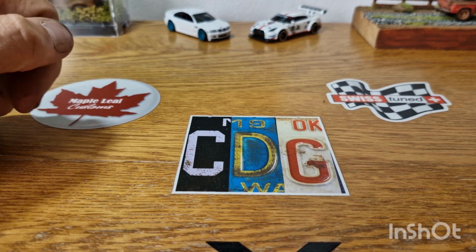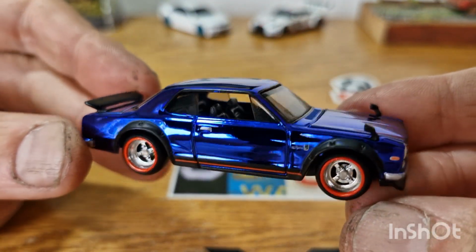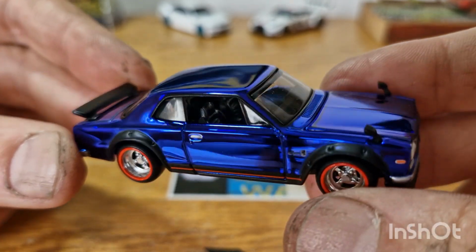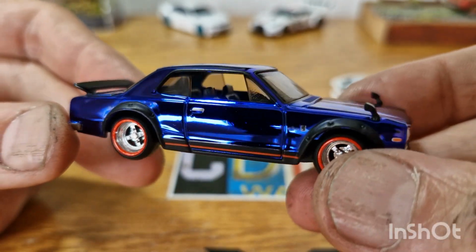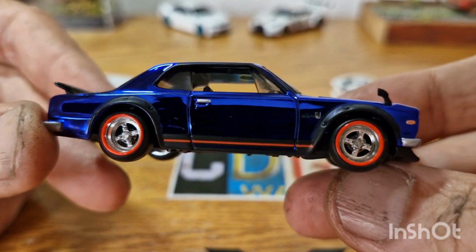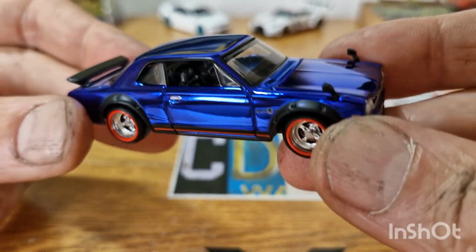This is a particular favourite of mine, and it is obviously from Hot Wheels RLC, and again it is the Nissan GTR in this awesome, I'm not quite sure what colour blue, but it's an awesome Spectra Flame Blue, dark Spectra Flame Blue, candy blue, whatever you want to call it, with these red line sort of type tyres. You've got the black trim down the side. It is very nicely done.